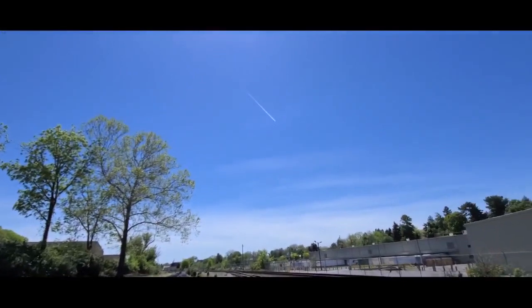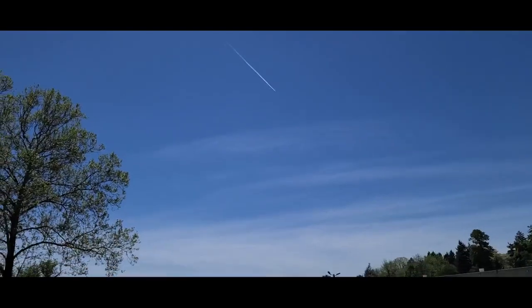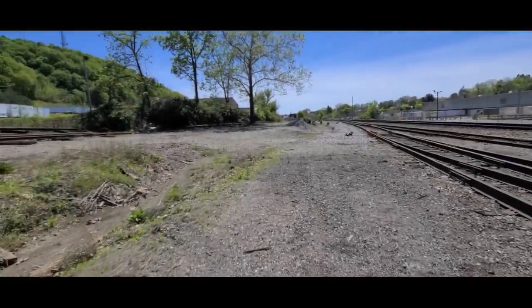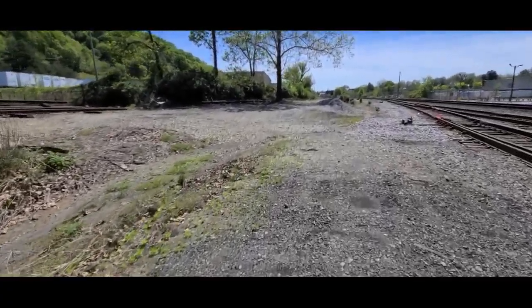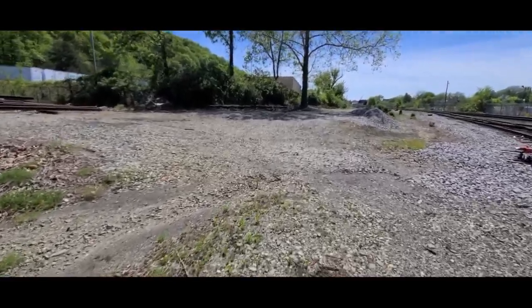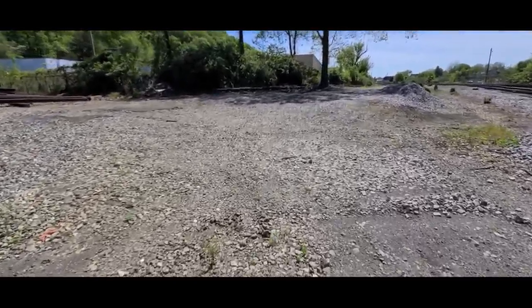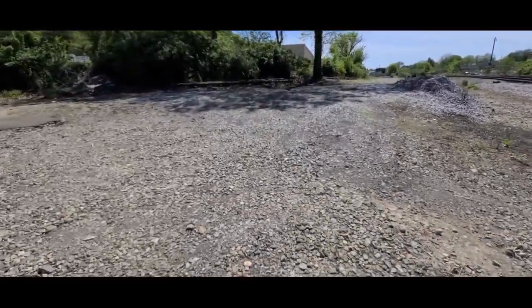Let's see if I can zoom in on that. Nope, hard to see the contrast. I'll go up under the trees over here, wearing one of my favorite shirts. I thought I'd lost it, but it was in the bottom of my pack. Eric got me.